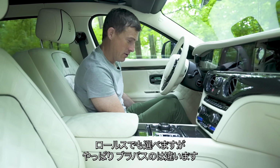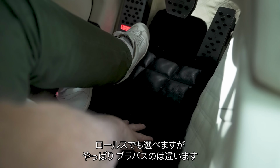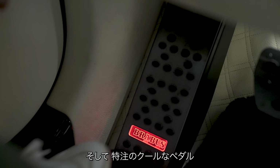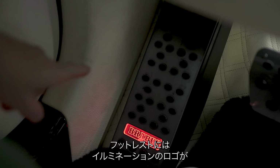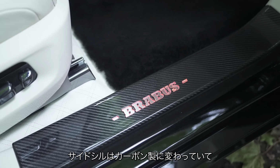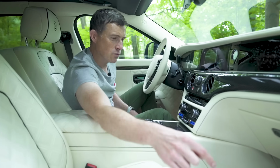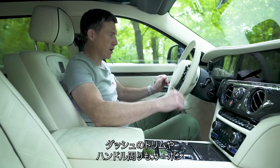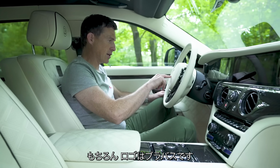Obviously you get them in a Rolls Royce, but Brabus wanted to do their own, and yes, they're suitably thick and luxurious. Also, you get some bespoke pedals, which look quite cool, and you've got the Brabus logo illuminated on the footrest. You've also got carbon fiber on the door sills, once again illuminated with the Brabus logo, carbon fiber here on the dash. There's also carbon fiber on the steering wheel, and on the center boss you've got the Brabus logo.